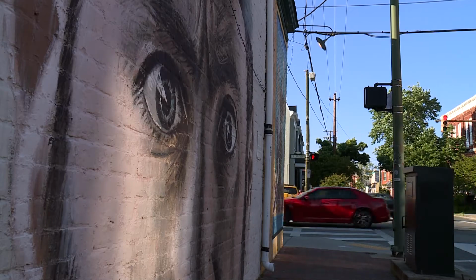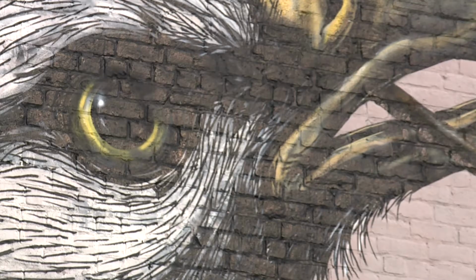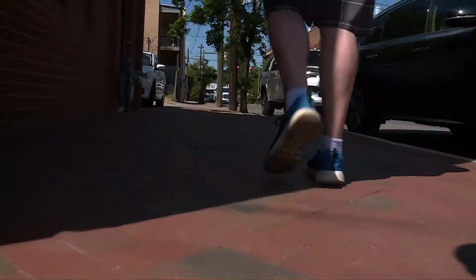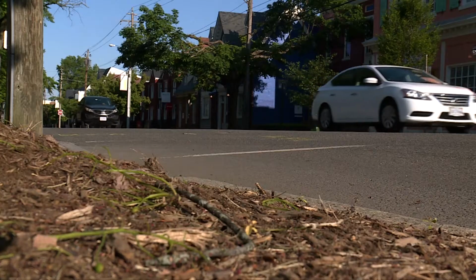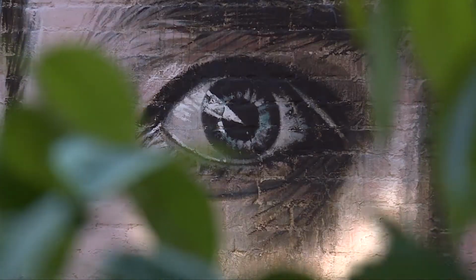A different treasure awaits around every corner. This has been one of the more enjoyable projects I've had in years. The 35-year-old wears out a lot of leather. I've definitely done a lot of walking, scouring sidewalks and alleys. The murals around here have just blown up.